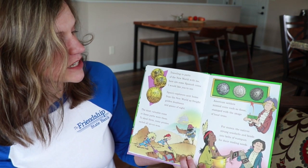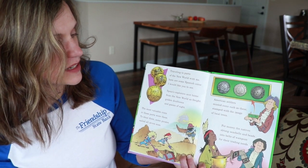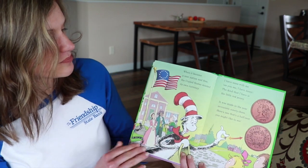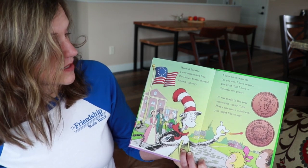American settlers minted coins such as these, stamped them with the image of local trees. For money, the natives strung seashells and beads into belts of wampum for their trading needs. When it became a new nation and free, the United States minted its own currency.